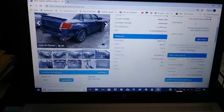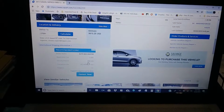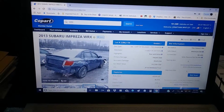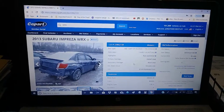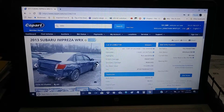So you would have to contact one of the brokers. Copart provides them, and they have their own set of fees. As you can see, $400 deposit, and you have to pay that to them on top of it. They buy the car, or you buy the car using their number, and then you pay them and get the title and everything from them. But basically that's how Copart works.